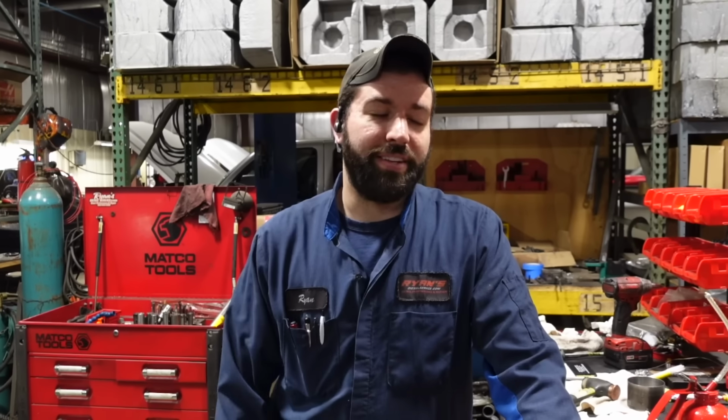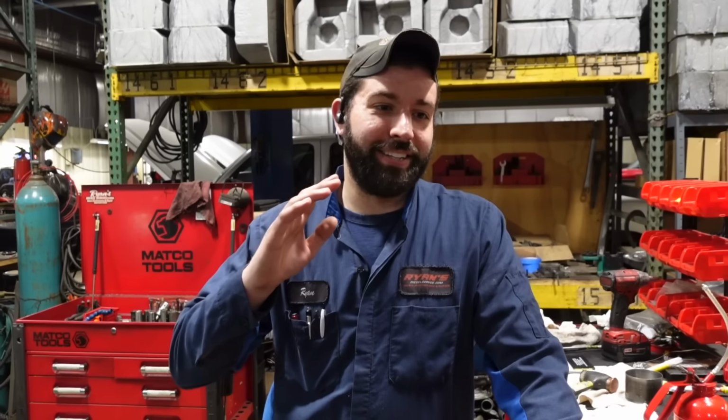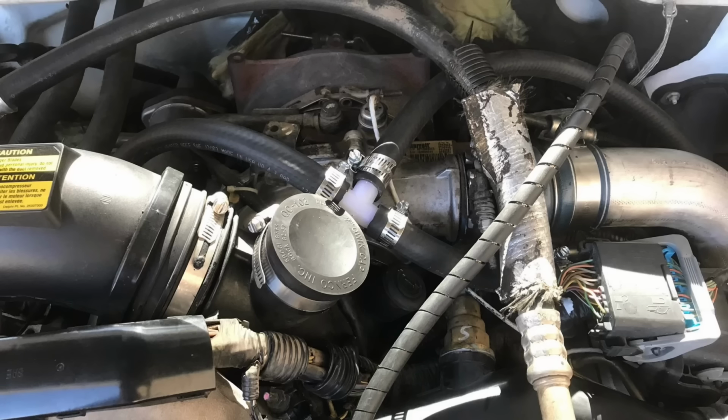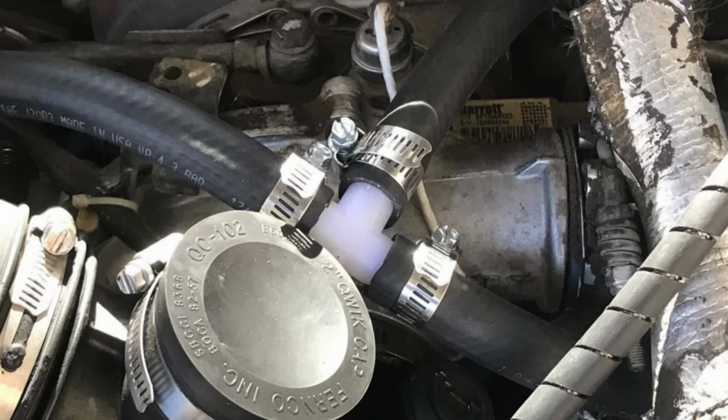PCV system. This is by far probably, I would say, a top 2 phone call that we get when guys are in there doing their turbos. Most guys are generally going to do a Y-bridge kit or a high flow kit, and they're going to reroute the PCV at that point in time. Make sure when you are doing that, it should go from valve cover to valve cover. You should cut it in the center, and if you're not going to run 2 separate pieces, cut it in the center, put a T in there, and have a third drop down.